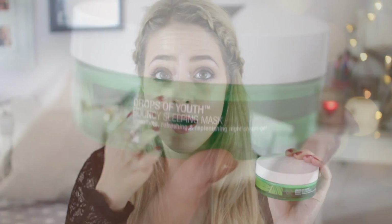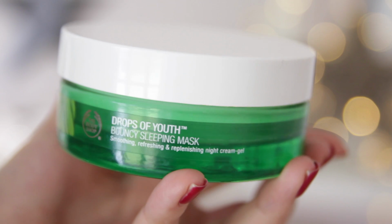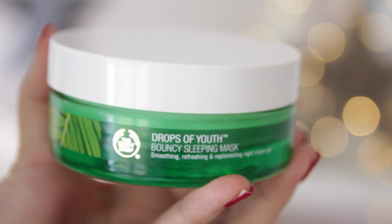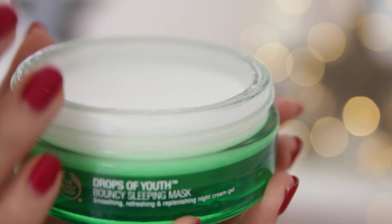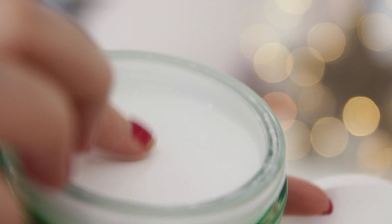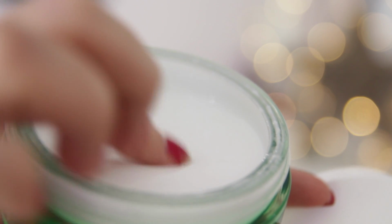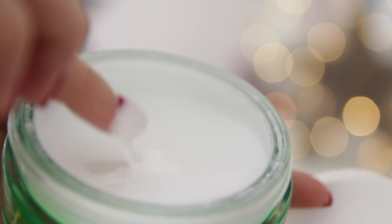Bouncy Sleeping Mask. Now, I've tried the Drops of Youth Serum and the Drops of Youth Eye Roll-On, and I really like both of them, so I was quite excited when this came out. It is a very unusual formula. If you've tried the, I think it's Astalift Jelly or the Illamasqua Primer, they're a very similar consistency. It's like a solid jelly, so it is bouncy. The name is right, it is bouncy.